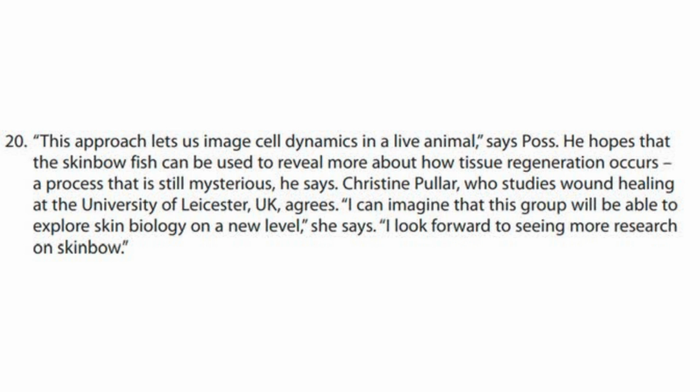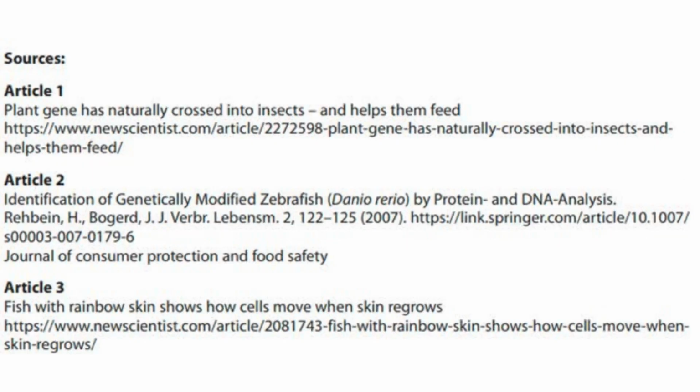Christine Pollard, who studies wound healing at the University of Leicester, UK, agrees. "I can imagine that this group will be able to explore skin biology on a new level," she says. "I look forward to seeing more research on skin-bow." At the end of the article you can find 3 references, one for each section.